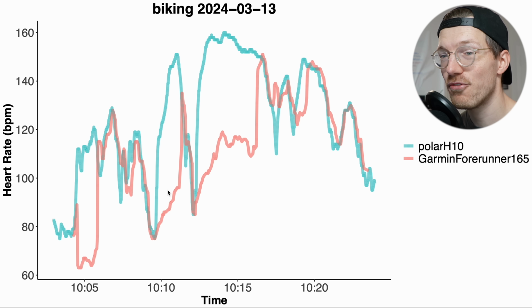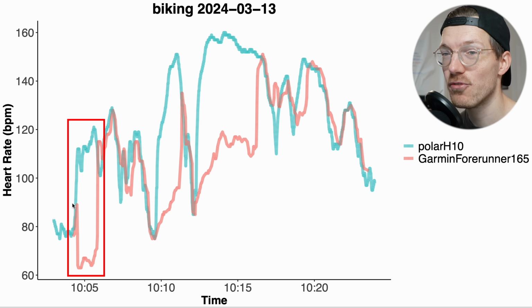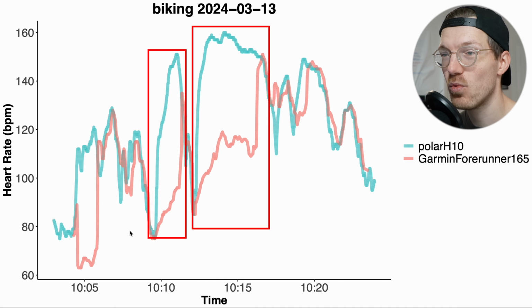And here you can see the first example bike ride I wanted to share with you. And this really exemplifies the problem of the Forerunner 165 when tracking my heart rate while biking outside. Here, for instance, you can see I had an increase in heart rate, but the Forerunner 165 detected a decrease in my heart rate. And also right here, it wasn't able to keep up with that increase in heart rate.